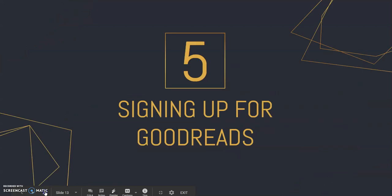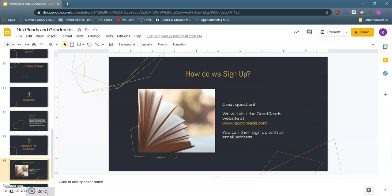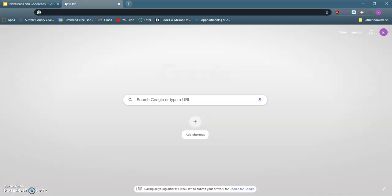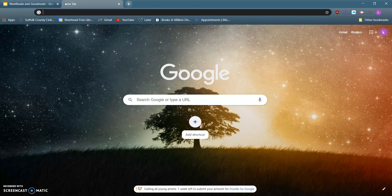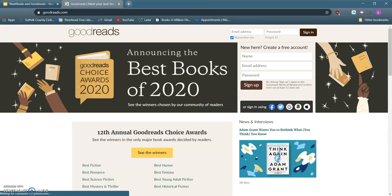So to sign up for GoodReads, it's quite simple. If you have an email address, we can just use that. So to do that, I am going to show you the steps of how to sign up. We are going to visit the GoodReads website. So again, we're going to open up a new window, and we're going to go to goodreads.com. And this is what the sign-in page looks like. So whenever you get to GoodReads, this is what it's going to look like.